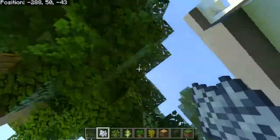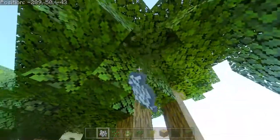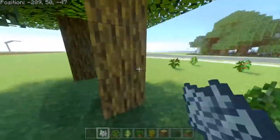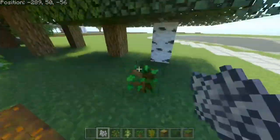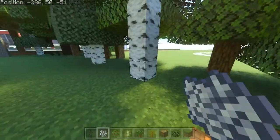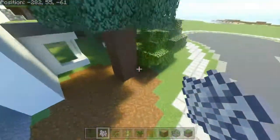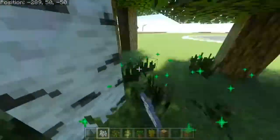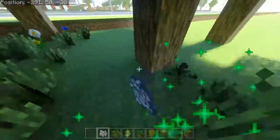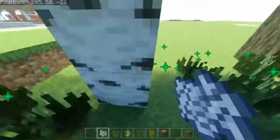I don't think that one's going to go up. Probably something in the way. Perfect. Amazing I was able to catch that. And I think there was one more back here. Yeah, birch tree, yes. Perfect. Alright, and then, of course, one little round on the floor of it, just to make it look somewhat better than just a super flat world.